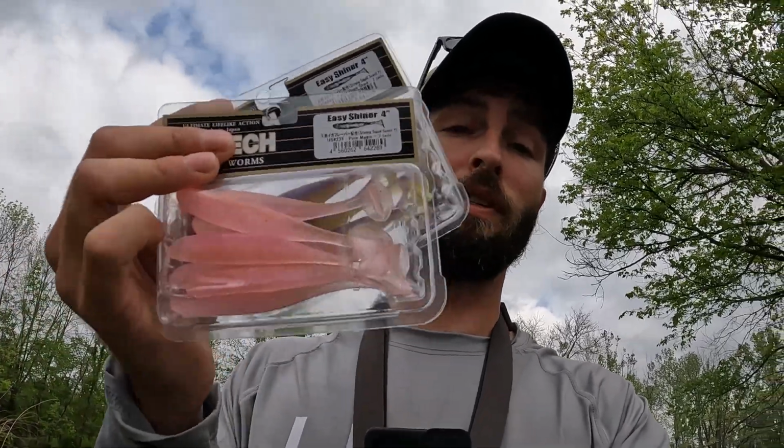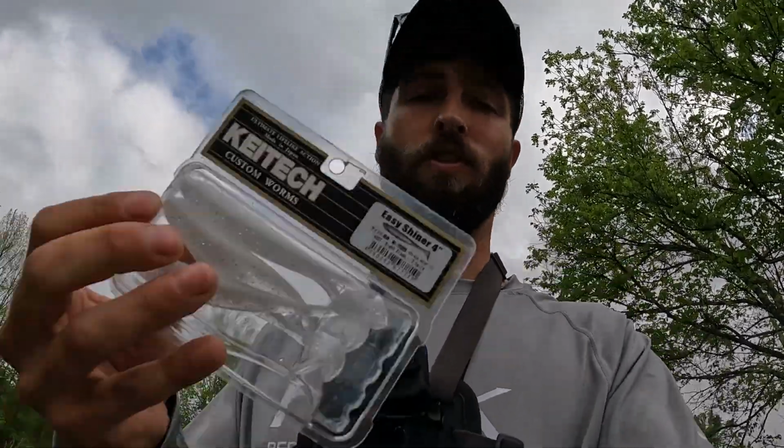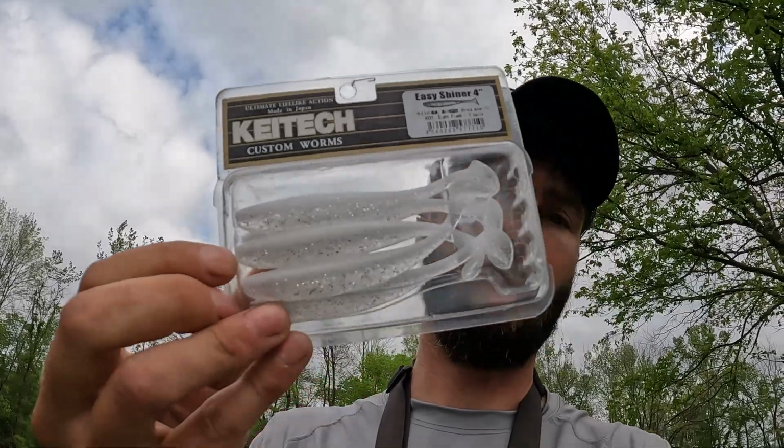I'm imagining they were there because they didn't sell too hot, or they decided not to carry them anymore because they didn't sell too well. Anyhow, we're gonna throw around both of these colors. My go-to is Sight Flash. It's typically the only one I really fish, which is just like a white with a translucent belly.